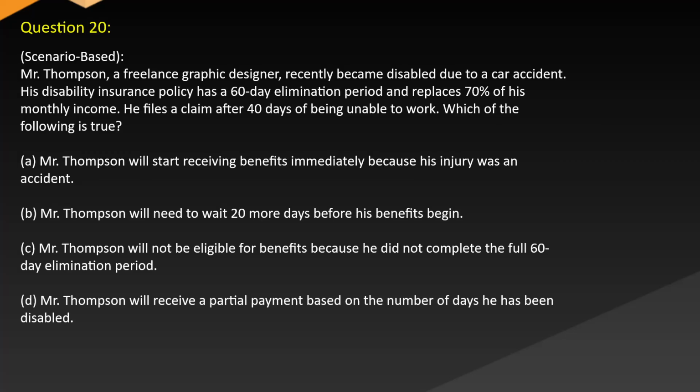Question 20. Scenario-based. Mr. Thompson, a freelance graphic designer, recently became disabled due to a car accident. His disability insurance policy has a 60-day elimination period and replaces 70% of his monthly income. He files a claim after 40 days of being unable to work. Which of the following is true?